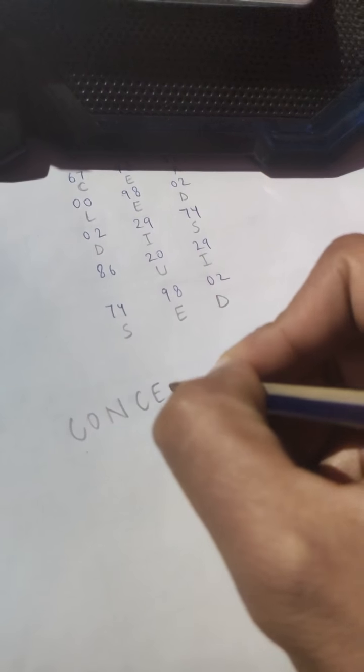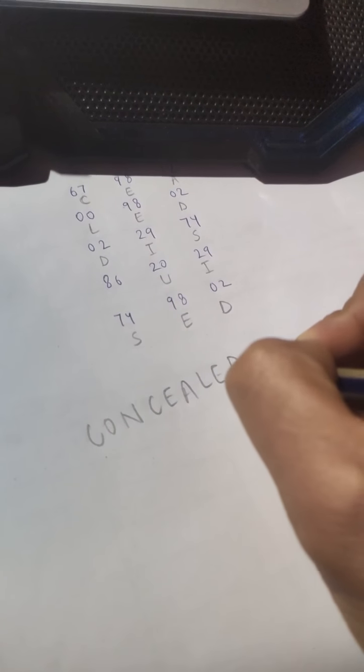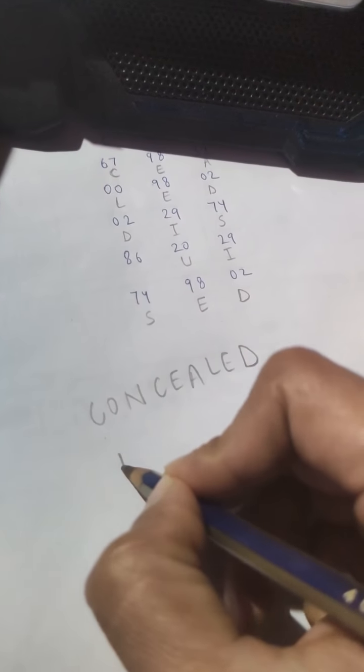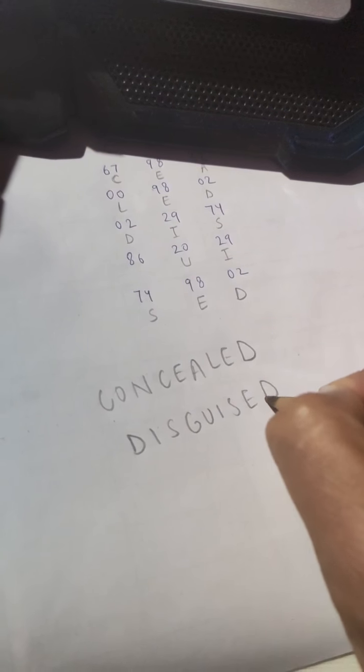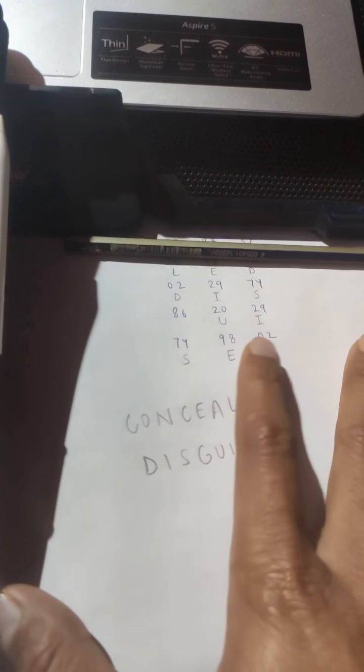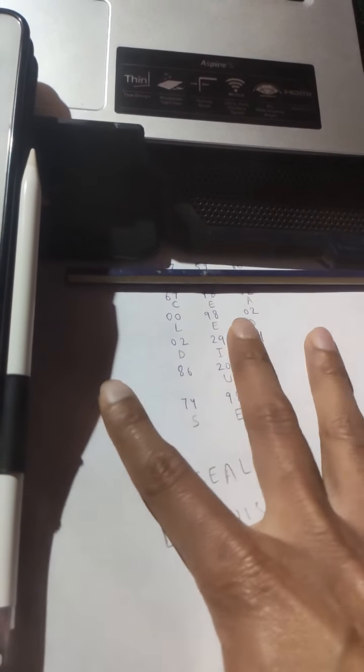So we get these two words. But what to do with these two words? That's a question. And that's the tricky part. I spent a lot of time on these two words. I didn't know what to do.